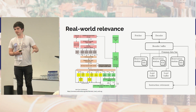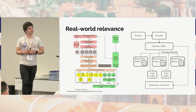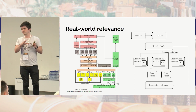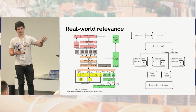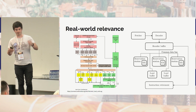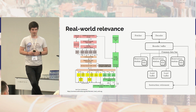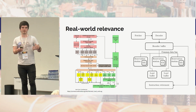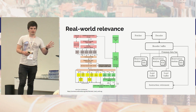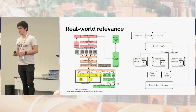Here, I'm bringing you the cutting edge of desktop technology. This is a picture of the architecture of the Intel Core 2. And if you squint hard enough, you'll see that this is basically the same as our out-of-order implementation. So both of them feature fetching mechanisms, then instruction decode, then some reorder buffers, quite a few execution stages, and then finally a retirement register file. So the idea is that if you develop a plugin and you try it out on our out-of-order execution pipeline, then you can get an approximation of how this would impact real-world higher-end designs.